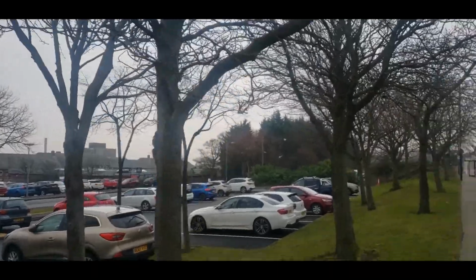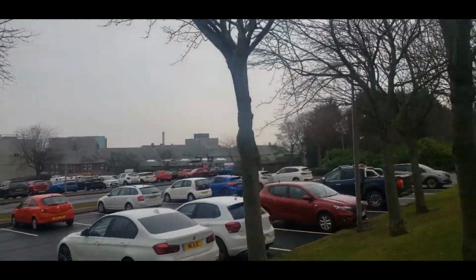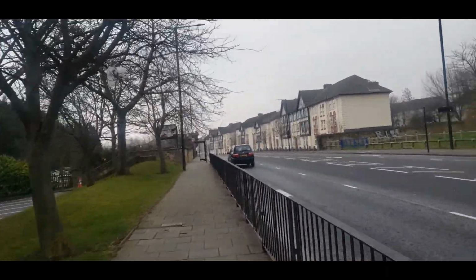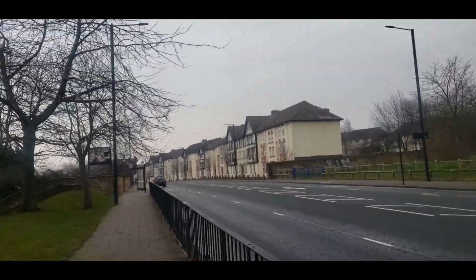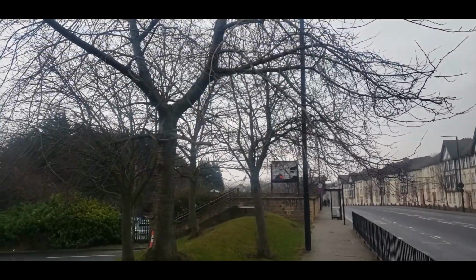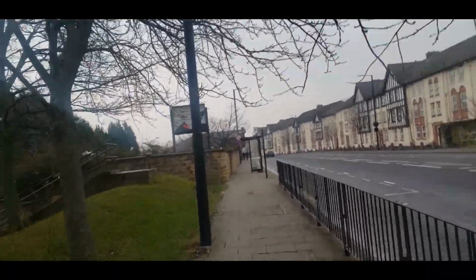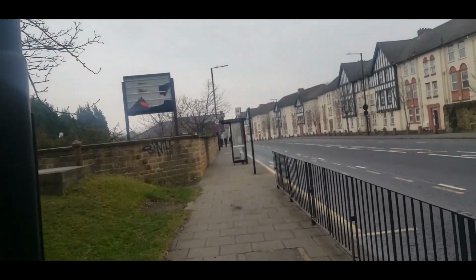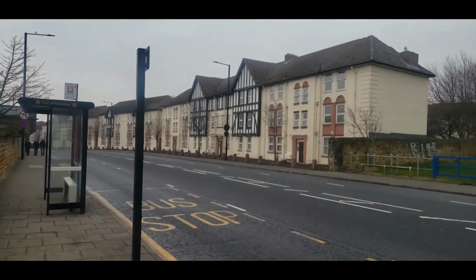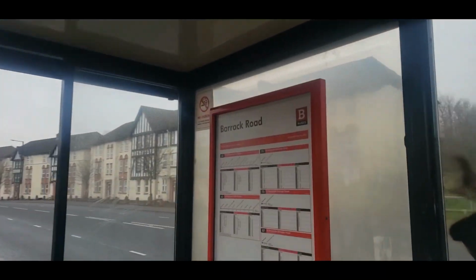Fenham Barracks, Tier Centre. You probably see better now since I'm walking past it. As you can see in the background, I don't know if you can, but you can see St James's Park. Well, the roof of it anyway. There, Barrack Road.